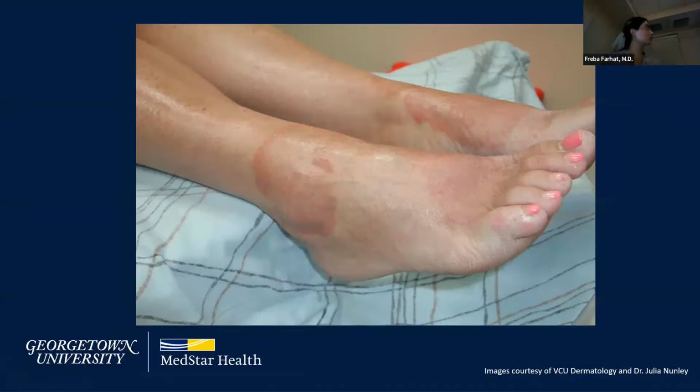Here's just another clinical presentation of GA. We just saw NL. You can see why you could potentially consider NL here, because you can see that annular appearance where it has an active raised border. But what you don't appreciate here is that yellowish waxy hue to the center, or the atrophy, or the prominent telangiectasia. So some subtleties there.